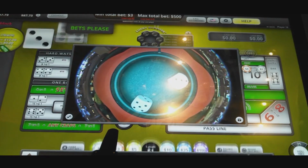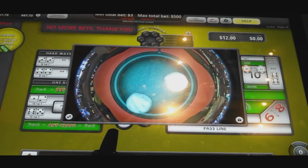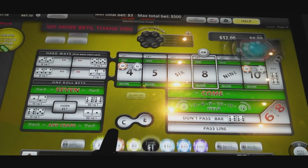On an 8. Let's wait this out now. This is really one of the first times I'm committed to playing the don't, and it's kind of up in the air because originally the tracker said the don't was the better bet, but right now it looks like it's right in the middle there. Do we jump ship here? Or do we wait it out? I guess we'll wait it out for a couple. We won't get too carried away with it though.